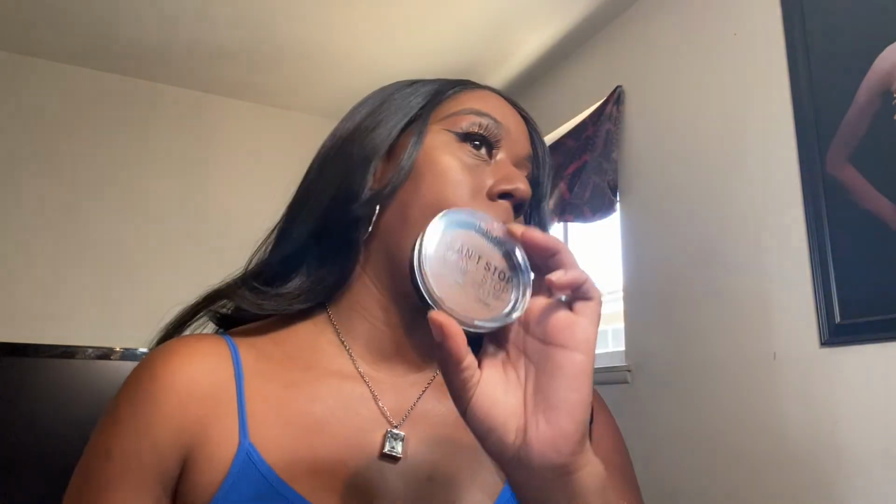Now, this Can't Stop, Won't Stop Powder by NYX. I like it. Do I like it better than my normal L'Oreal powder? No. But I do like it, so I would recommend it. It is very matte, so if that's what you're looking for, go for it.